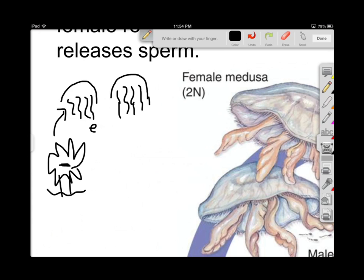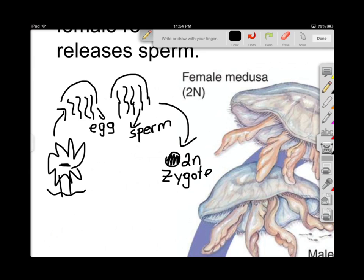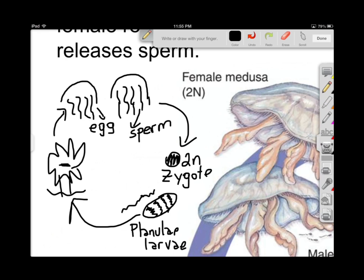So if these release egg and our friend here releases sperm, so we found our Romeo and Juliet, then the life cycle will, of course, produce a zygote, a two-n zygote. And that develops into an interesting little planula larva. And it's segmented in an interesting way. Reminds me of a worm, and that's important. That'll come up again later in the course. So, larva. There we go. And that larva wiggles down, it swims to the bottom, it finds a place to grow up, and you're back to the polyp phase.